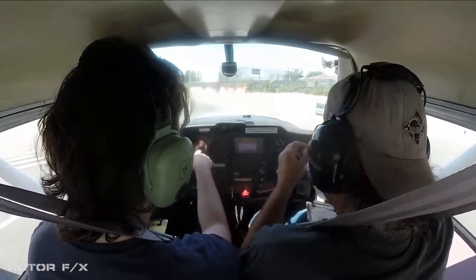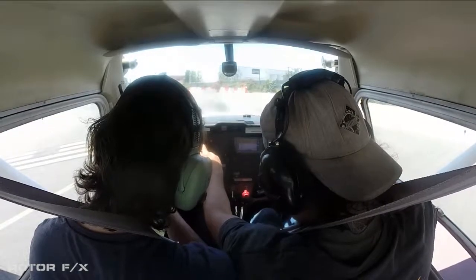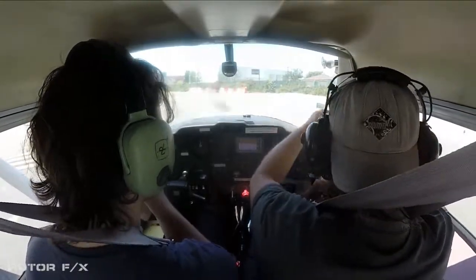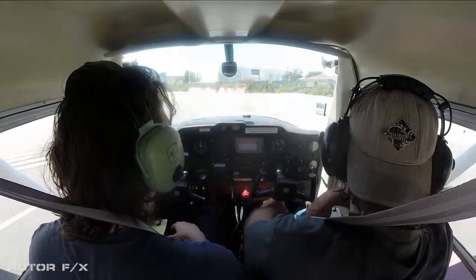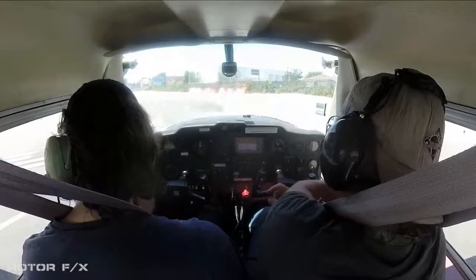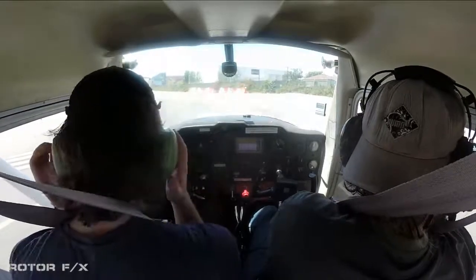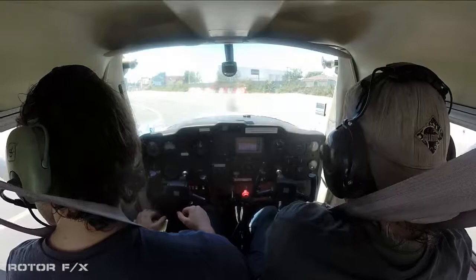Where does it say 1,000? 1,000 small and little feet, about there. Area is coming in. Notice the landing light is on the wing on that one. Watch them take off. Once he clears the runway, tower is going to give us clearance.